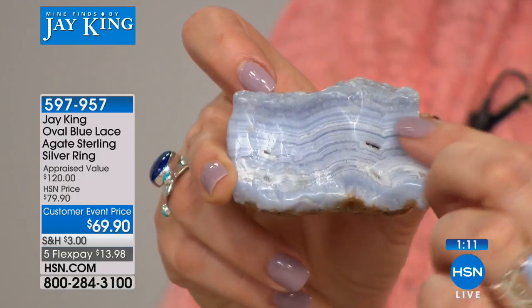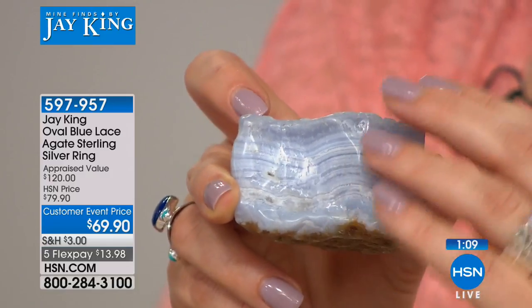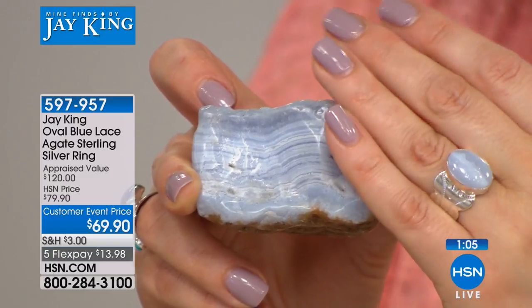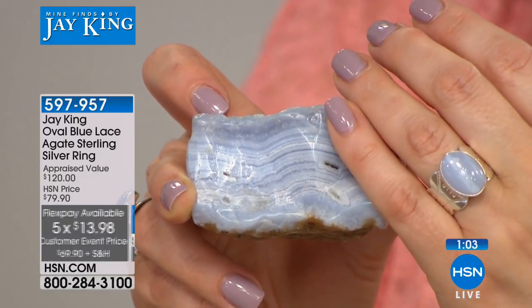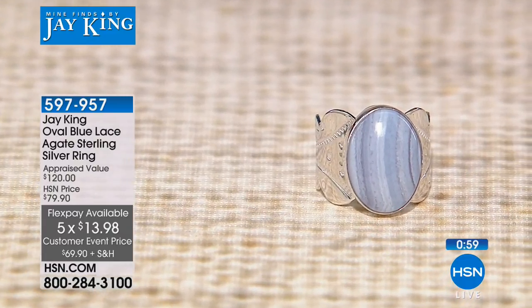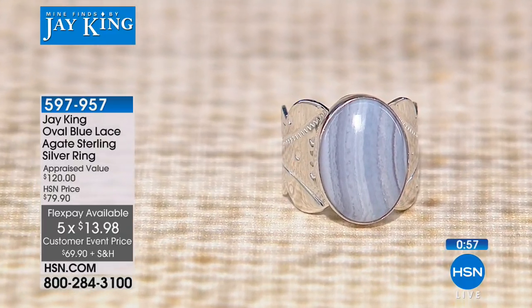You see that character of the stone, all of those features in there, and you can see the quality right from the rough before it was polished, before that ring was cut. If you love those calming, serene colors, I think of a stormy sky or those wonderful peace-filled days. This is what you think about, those very cool, serene colors with that blue lace agate. This is $13.98 on a credit card.